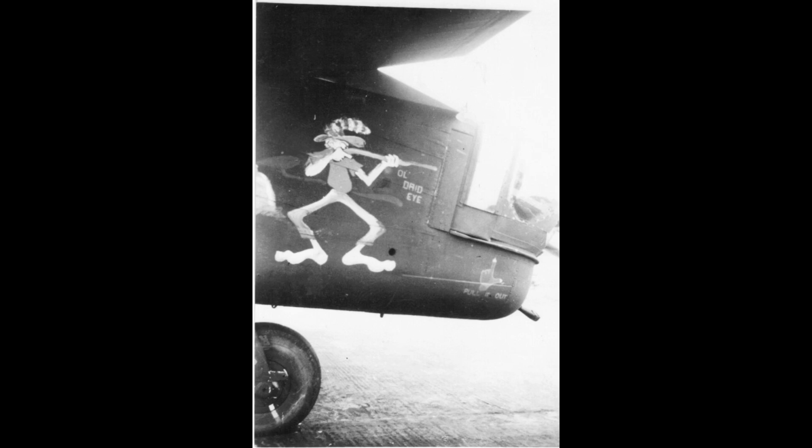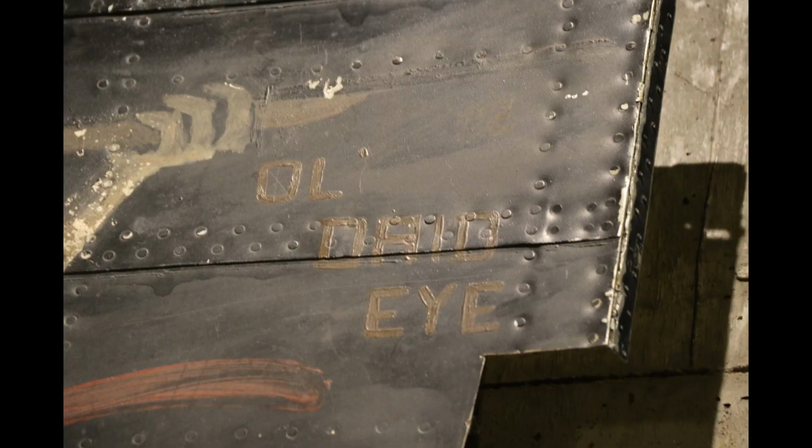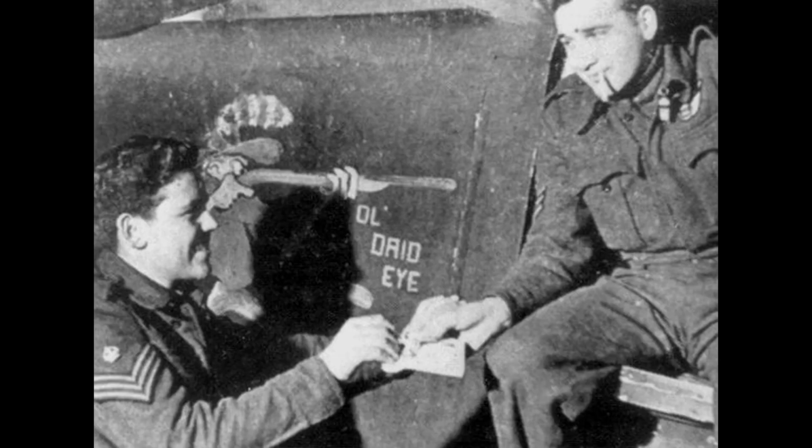Now, this was from aircraft LW-207, which was delivered to 420 Squadron on 13th of June 1944, but flew no operations. The aircraft was then transferred to 426 Squadron, where it completed 58 operations from June 21st to April 25th, 1945. On May 13th, the aircraft was transferred to 408 Squadron. Now, as well as the Old Dadi tail art, this Halifax also carried impressive nose art, which is Willie the Wolf from the West, which we'll see some pictures of in a little bit.